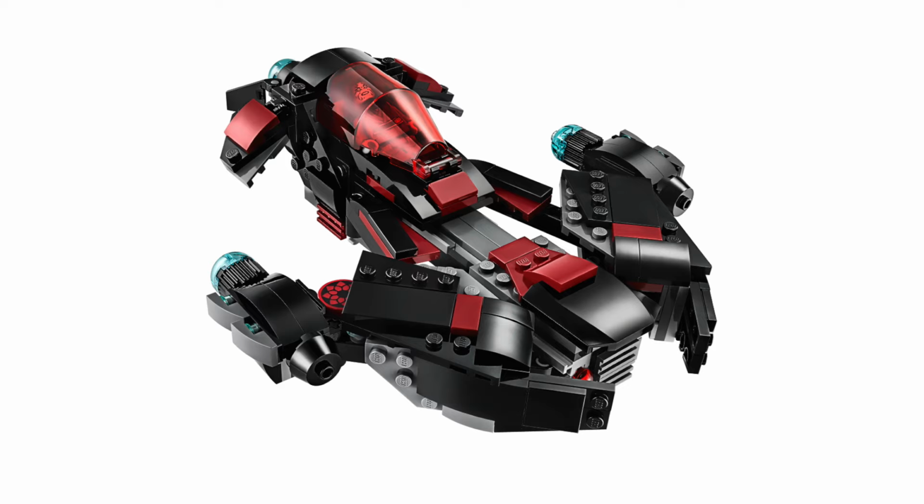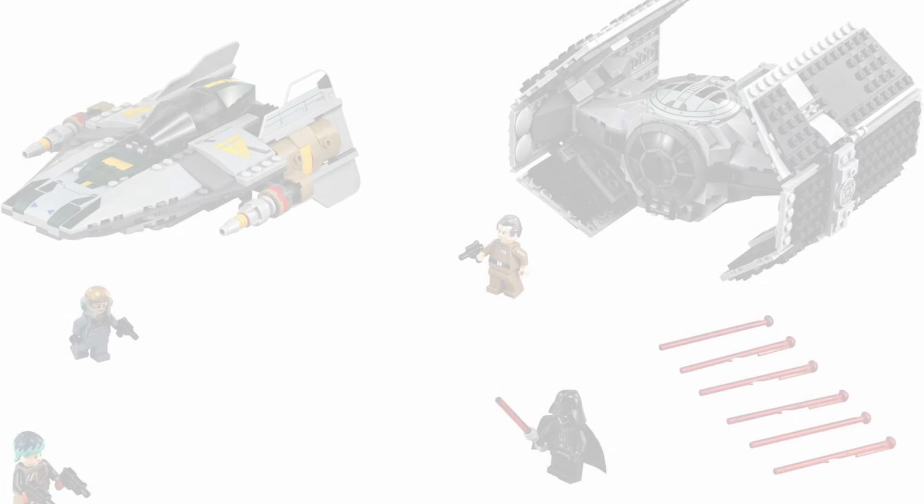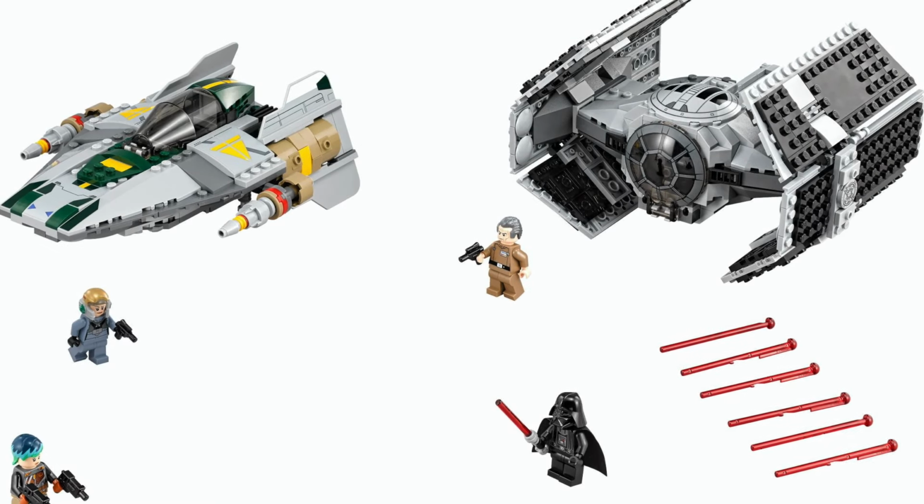Kind of reminds me of General Grievous Starfighter as far as the actual design of the Eclipse Fighter goes. But it has this really neat design where you can actually push in on like the front side of the ship, and then it becomes a more flat design on the front and spreads out. So I quite like that. Really neat set from 2016, an original build by LEGO, not something you actually see in like the Star Wars movies.